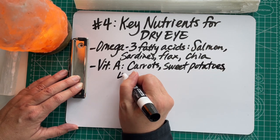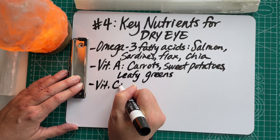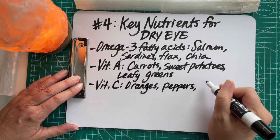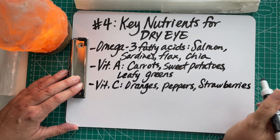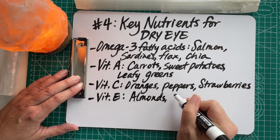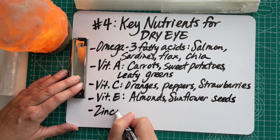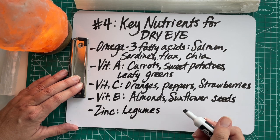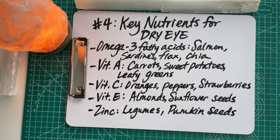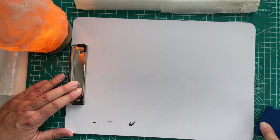Third, vitamin C, an antioxidant that supports collagen in the cornea and protects against oxidative stress. Good sources include oranges, bell peppers, strawberries, and kiwi. Fourth, vitamin E, another antioxidant that protects eye tissues from damage. You'll find it in almonds, sunflower seeds, and hazelnuts. And fifth, zinc, which supports vitamin A transport and the health of retinal cells. Zinc is found in pumpkin seeds, lentils, chickpeas, and seafood like oysters. By including these nutrients regularly, you give your eyes the building blocks they need for healthier tears.